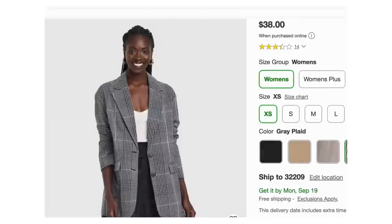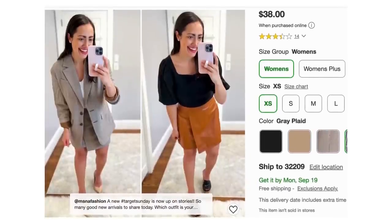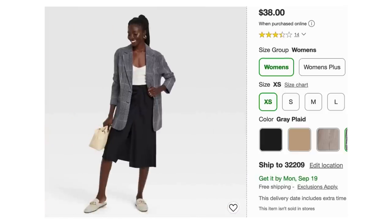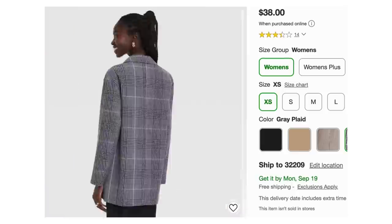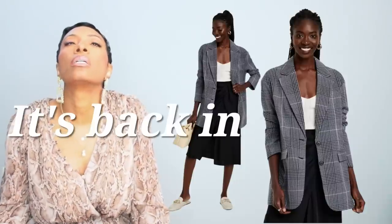Now, the blazer I found at Target. It's $38. It's just an oversized blazer. We love it. Comes in lots of different color combinations. The one that we chose, oh, Jesus, it's out of stock.